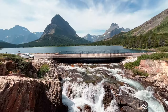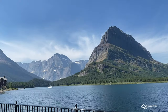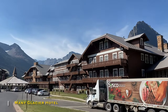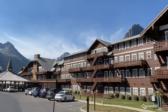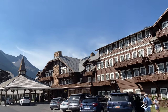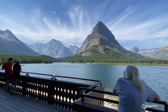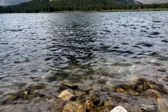Sometimes referred to as America's Switzerland, Many Glacier sits just north of the Going to the Sun Road on the park's east side. The Many Glacier area is a highly visited destination within the park and contains some of the most popular hiking trails, as well as the iconic Many Glacier Hotel, built in 1915. The porches of Many Glacier Hotel offer panoramic views of Swift Current Lake and the mountains that surround it.